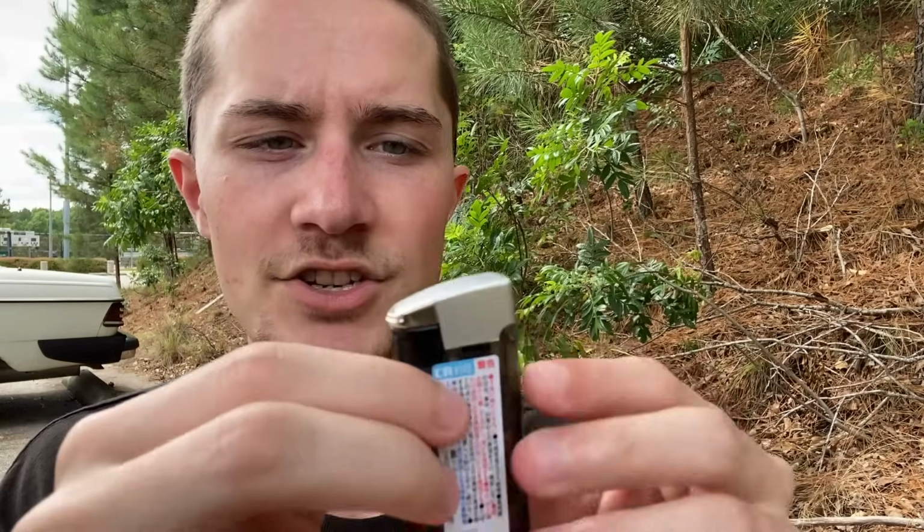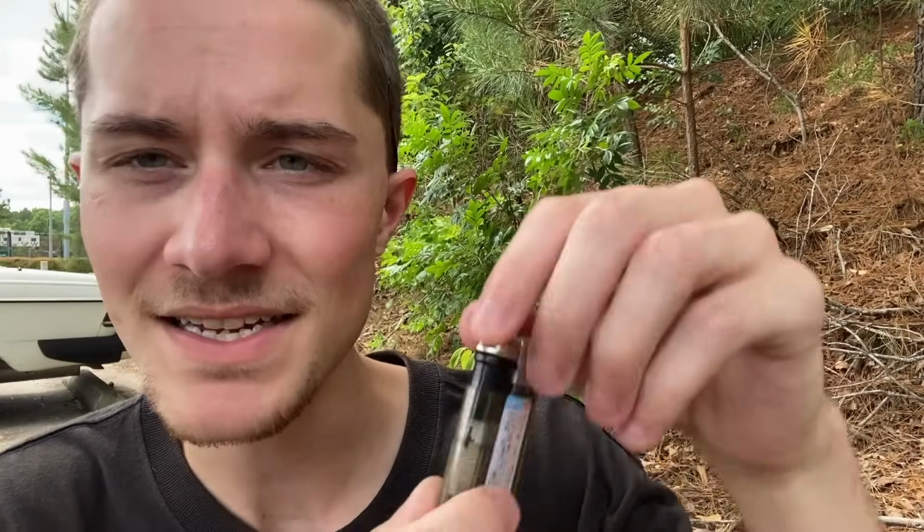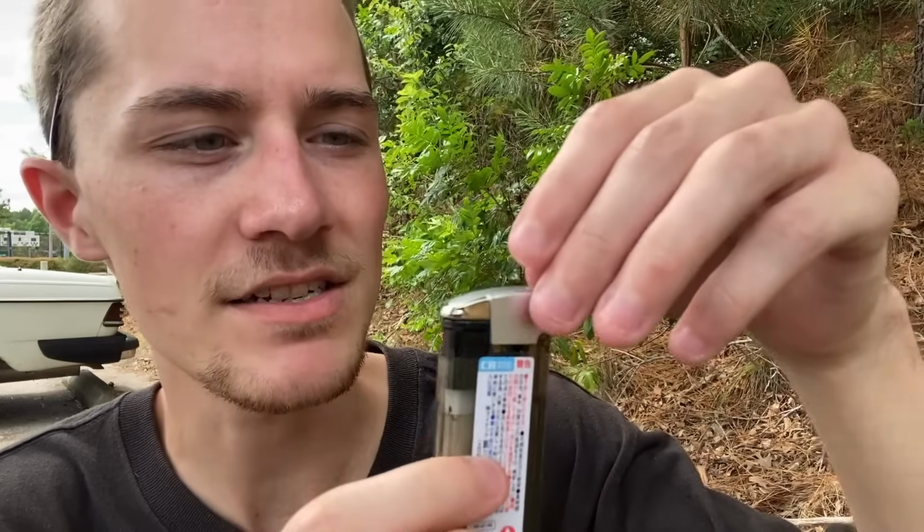Let's take a look at the lid. The lid is all plastic, meant to look like metal. Even the shiny part is not even metal, it's still plastic. This flips open very nicely, and it is spring-loaded, so it closes very, very nicely and satisfyingly, almost like a Zippo. That's pretty nice, if I do say so myself. I certainly can't complain about that.